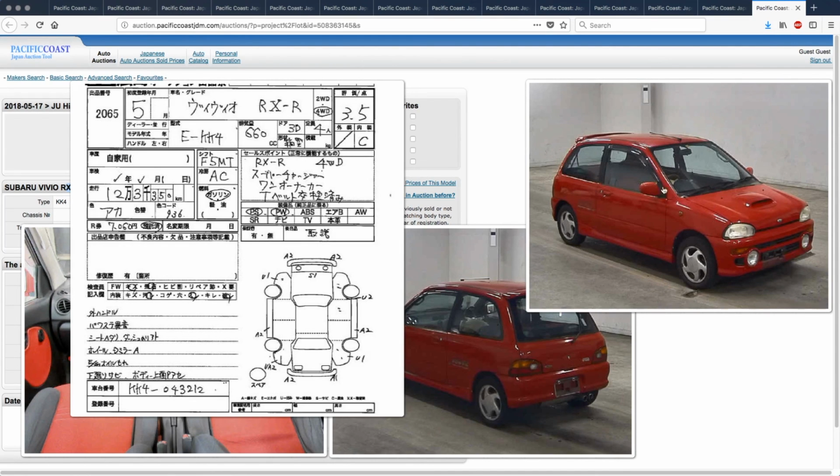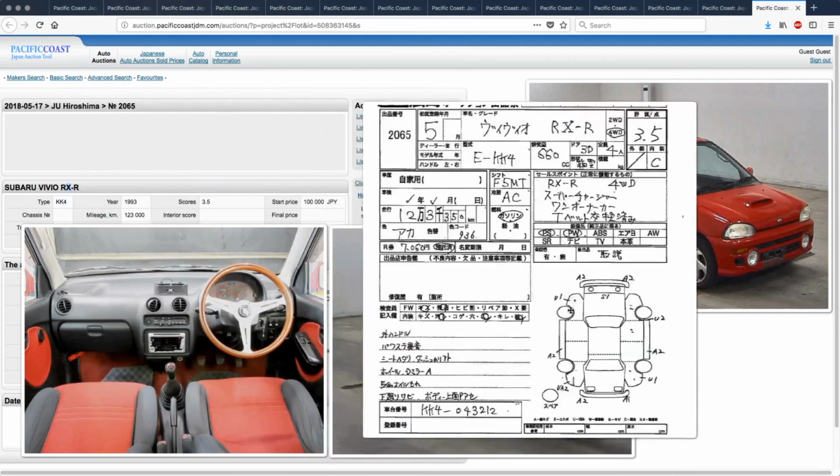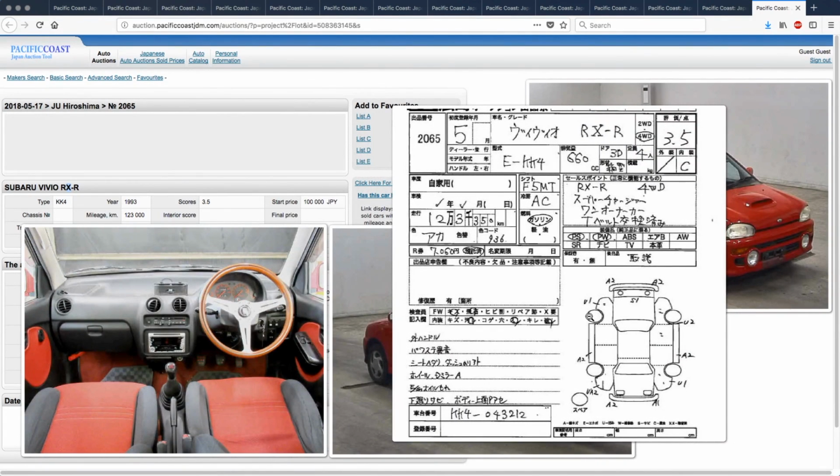Red paint always does that. Looks like it's on the roof here. Rust here, just some light stuff. No rust on the underside. I mean, it doesn't look that bad. Fix that power steering and you have a fun little car.